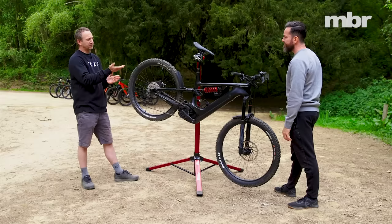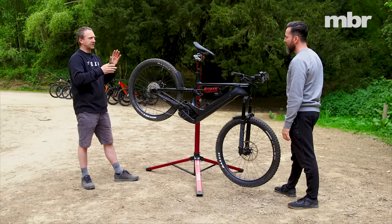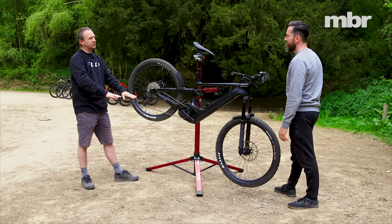I think with a big travel bike like that, you might do some alpine stuff where you need the pedal clearance, but you might also take it to a bike park where you want the BB super slammed. So a flip chip's a really simple addition. They've got all this cool looking design, just put a little flip chip on it.